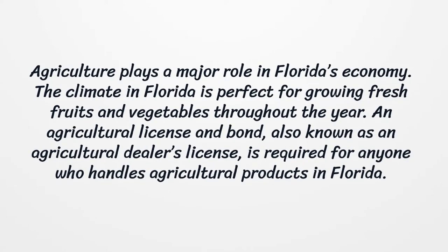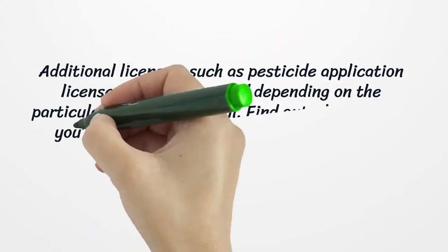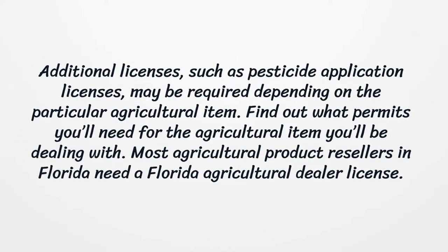An agricultural license and bond, also known as an agricultural dealer's license, is required for anyone who handles agricultural products in Florida. Additional licenses, such as pesticide application licenses, may be required depending on the particular agricultural item. Find out what permits you'll need for the agricultural item you'll be dealing with.